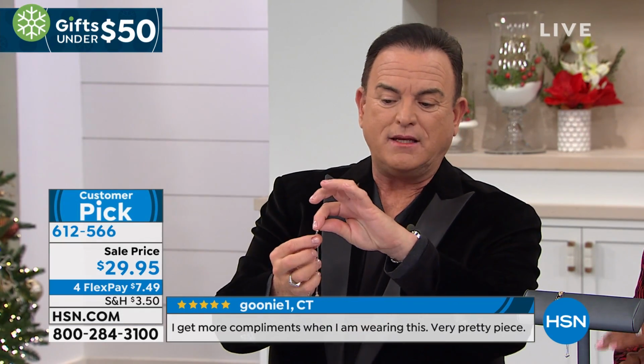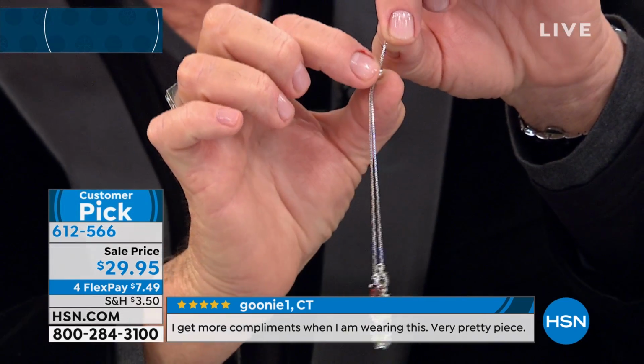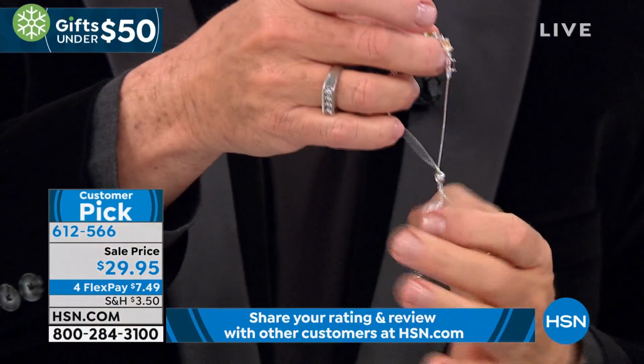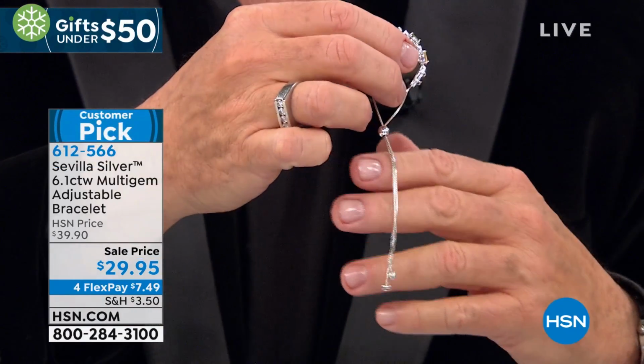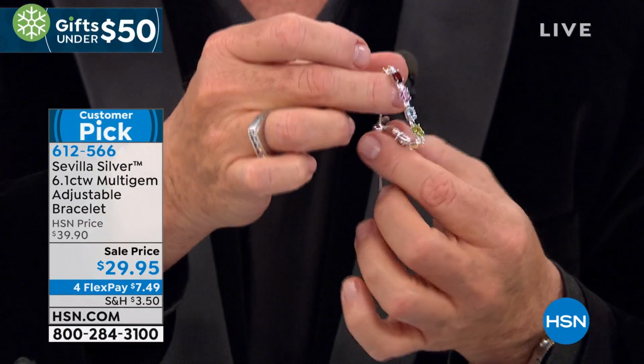You just grab the bead, there's a patented silicone bead inside the sterling silver bead, and you hold on to it, you draw it to whatever length you want the bracelet to be, and then that's where it remains. Right. So it stays at the measurement you want, and then all you've got is a sexy little flirty tassel dangling from the back of your wrist. Right, and I'll tell you this.